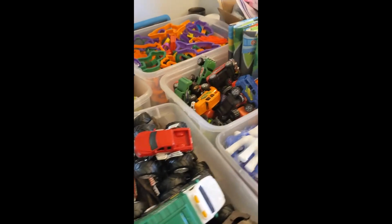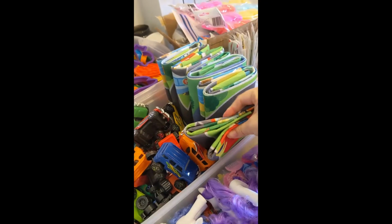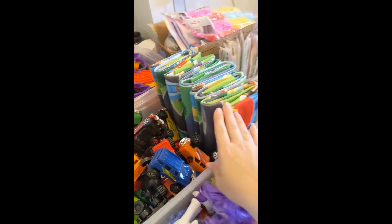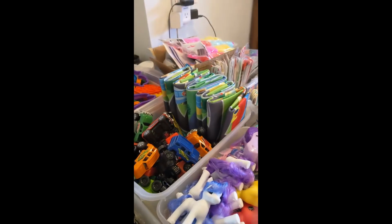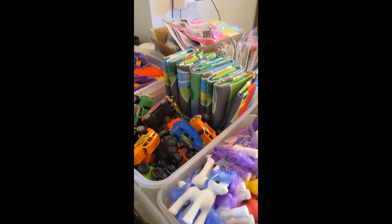We have trucks, bigger trucks, some smaller trucks. I found these at Walgreens and was so excited about them because, you know, they compact enough that they don't take up that much room. And they're just the little car mats that you can open up and, you know, run your cars around on. And I thought those were pretty neat.